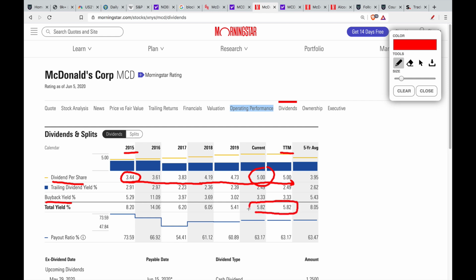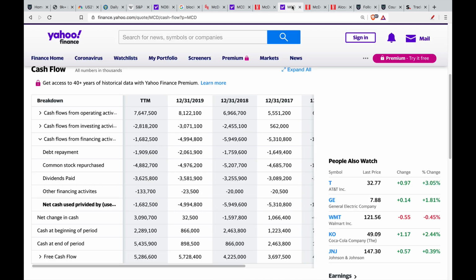So if this is in fact the total yield, it's actually not too bad, making 5.8% in this environment. But for now, we're just going to be focused on dividends per share. Make sure that the dividends per share are rising over time. Now, the next question is, is the dividend sustainable?